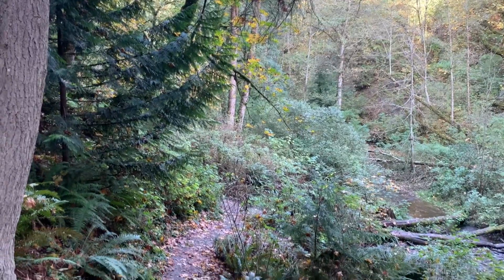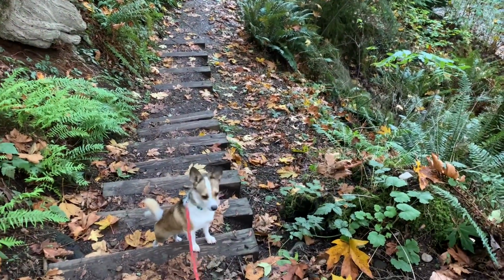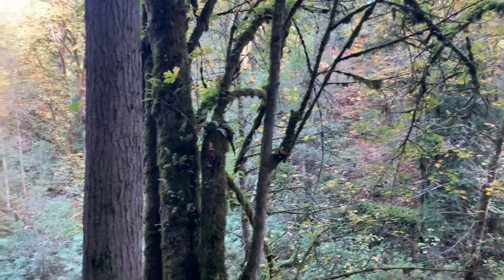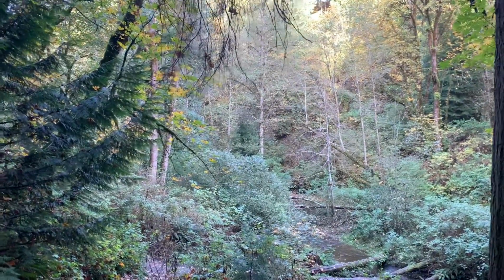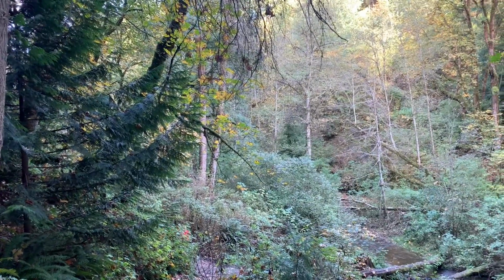Alright, so we've rejoined the creek trail. There's Bob. A lot of leaves on the ground, a little bit of color, not New England by any means, but pretty great trail. We're in the home stretch to head back to the car. I'll take a couple pictures and meet up with you there.